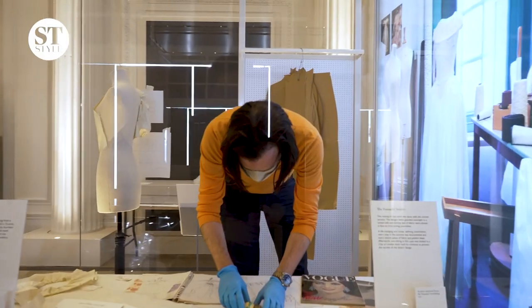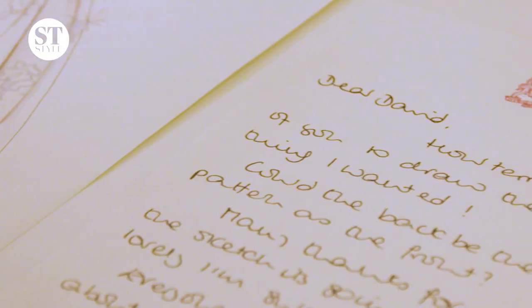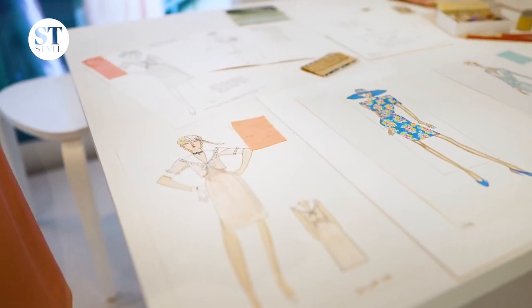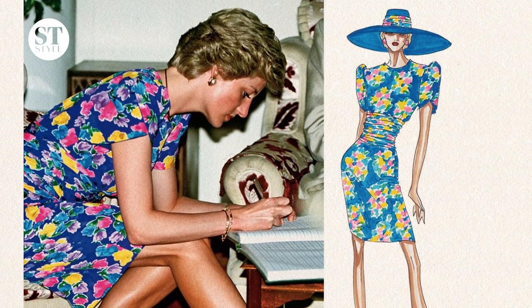We at Historic Royal Palaces are so interested in the way in which that collaboration between designer and royal client can really make or break the success of a dress or a garment, and really can define the images that become iconic in royal history. So one of the things that we see across the exhibition is the way in which all of the designers look back as well as forward in their designs.